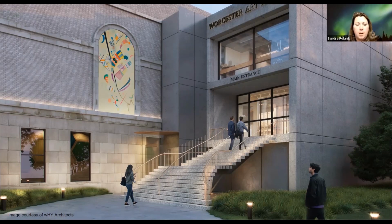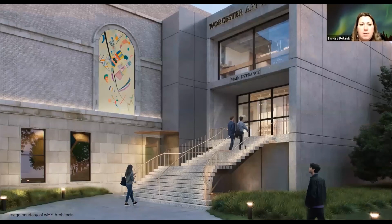Sorry, one more difficult question to address, but I'm going to ask it anyway. The mosaic in the Renaissance Court, realistically, how likely do you think it could be moved, and how long out would that be?